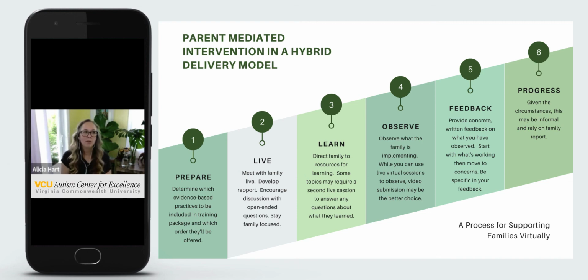So an example would be if we have a training package that is really heavily focused on social communication. We're going to really want to think about all the evidence-based practices that are going to be useful in teaching good social communication skills to young children with ASD, and in what order parents are going to use them. So we might want to talk about things like prompting and reinforcement and functional communication and maybe even augmentative and alternative communication. But we also have to think about the order that we're going to talk about that in and the order that we're going to train parents in. And then in a parent-mediated intervention, we're going to want to meet with families, right? We're going to want to meet with them live.